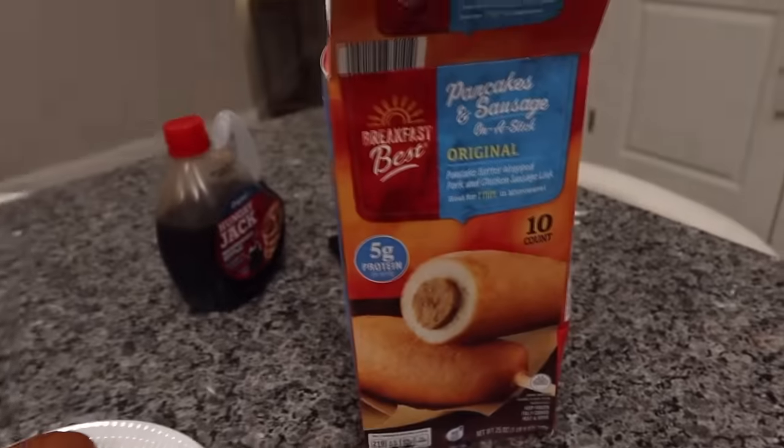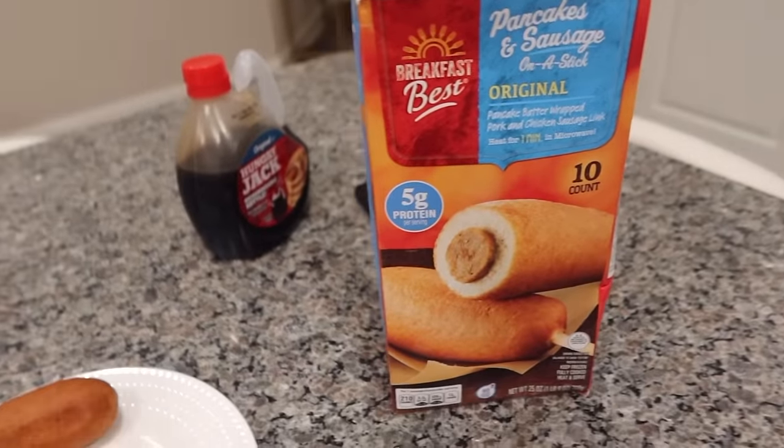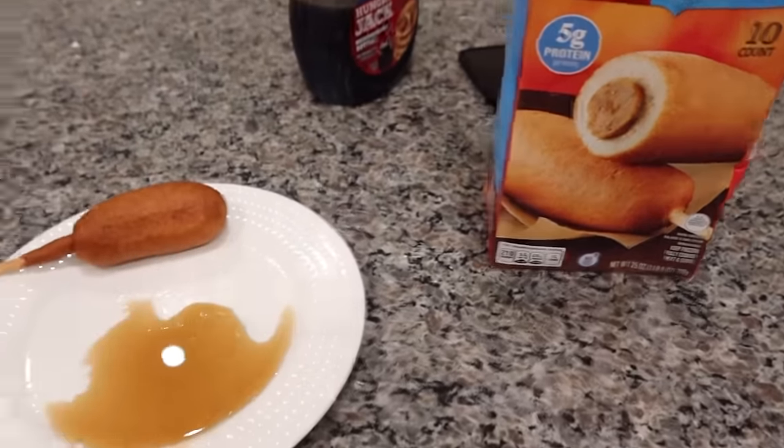Being real, this is dinner tonight. Pancakes and sausage. I love these. I used to eat these all the time back in nursing school.